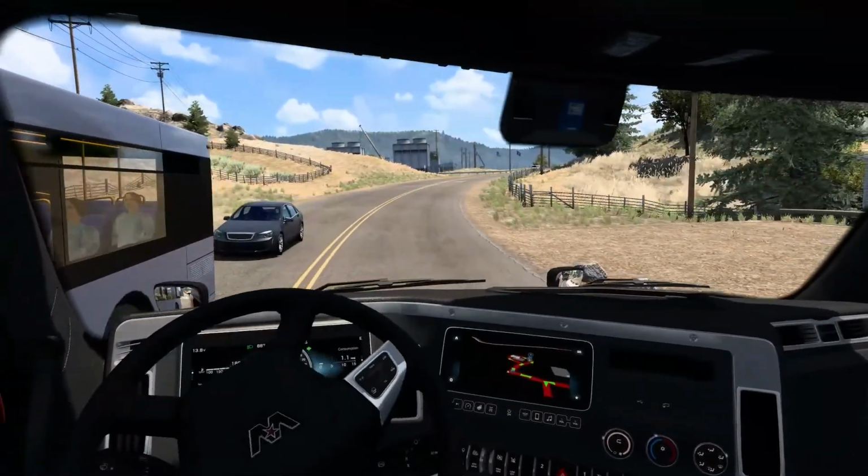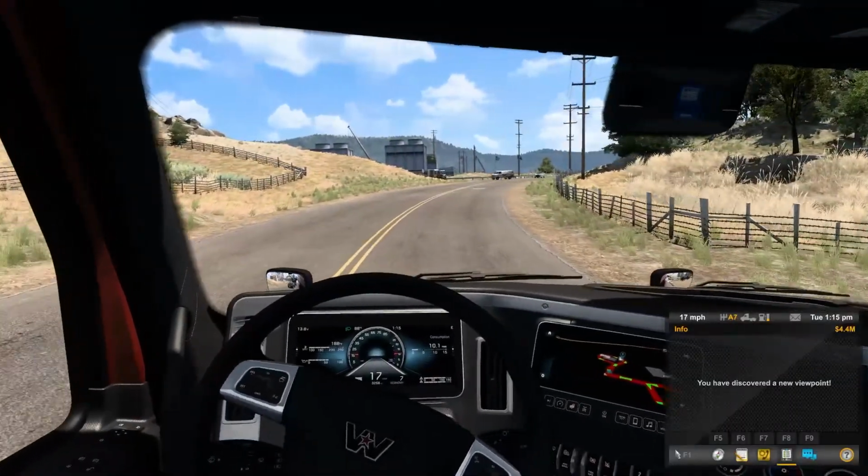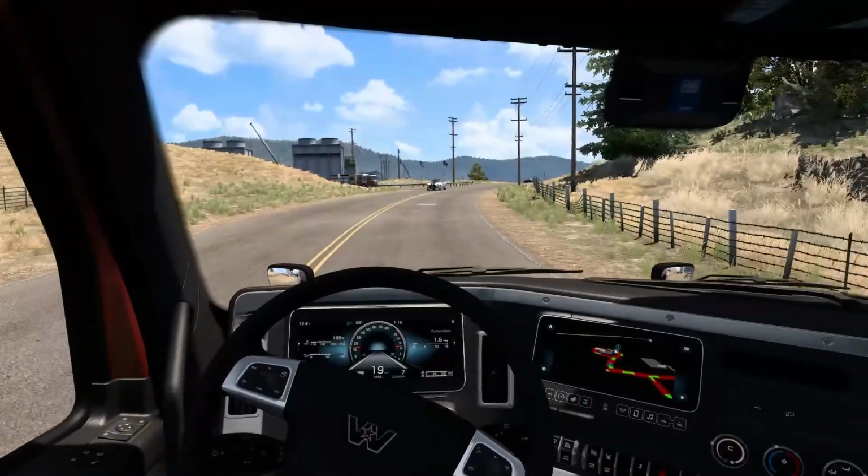And my thought is to take and drive. Ooh, Viewpoint. Look at that. See, this is why we came this way.